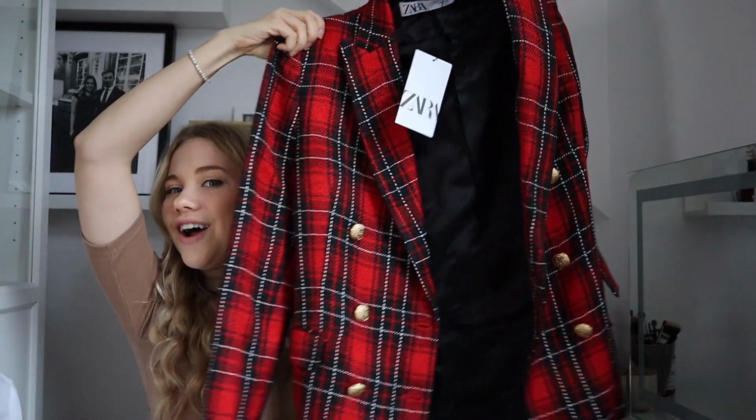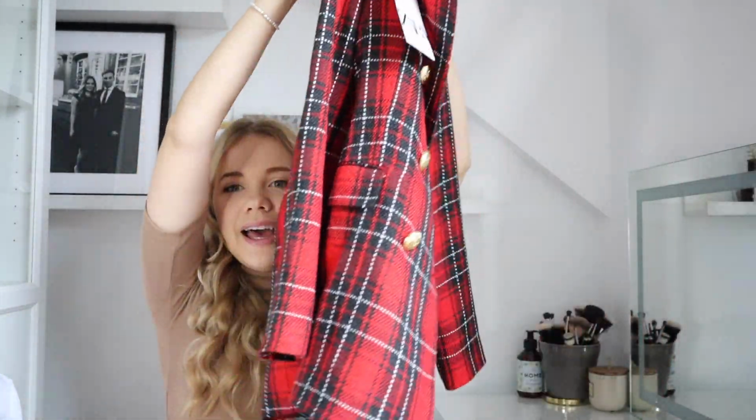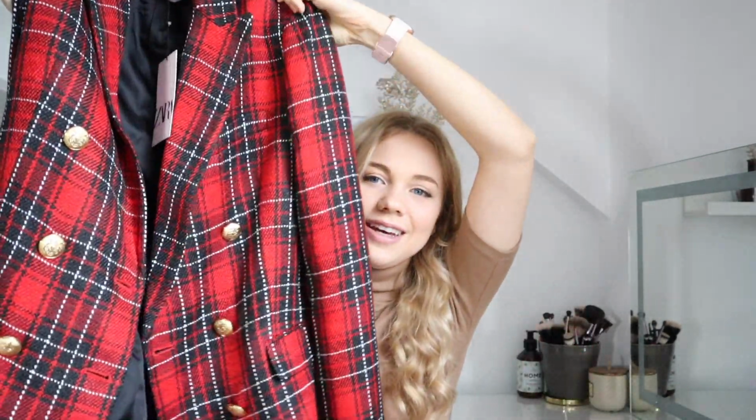I got it from Zara, and it is a red check blazer with gold buttons and gold details, and it's just so similar to hers. I can't believe it. It's looking so good, and they even have matching shorts for that set. So if you want a matching tweed set, then this is the perfect thing to wear.